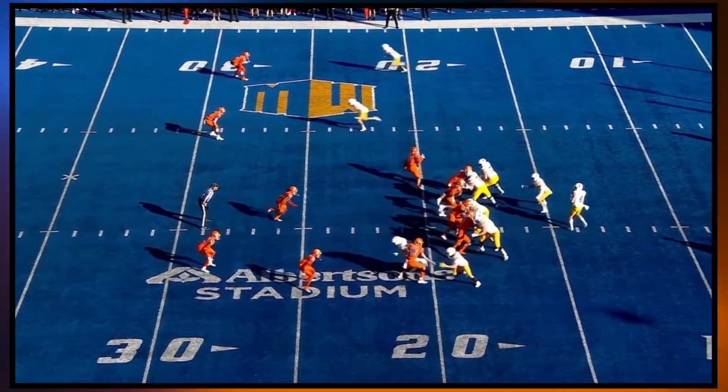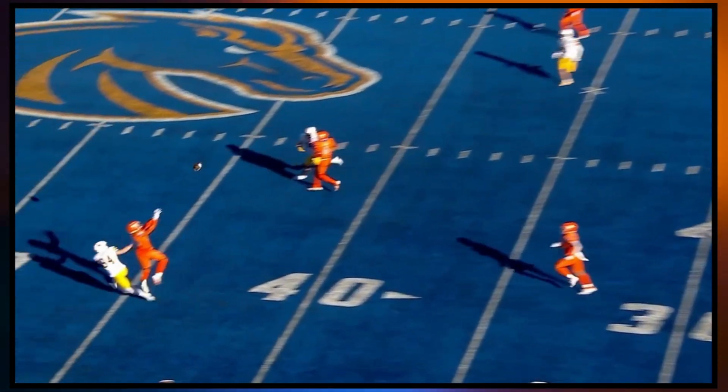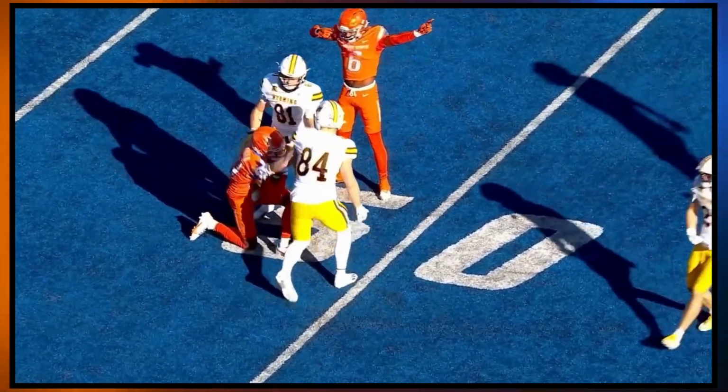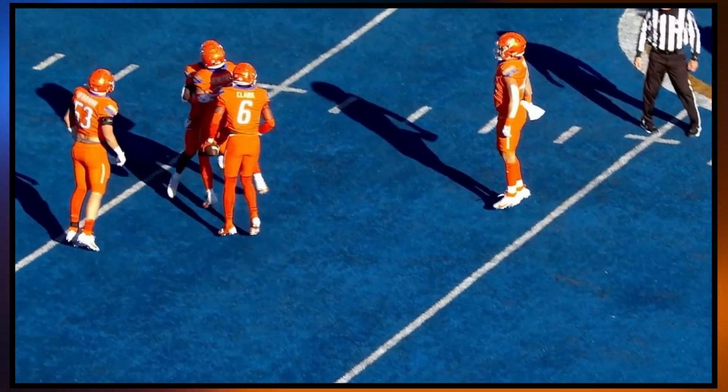Yeah, we see here Rodney Robinson coming in almost unblocked, putting major pressure on Peasley to cause him to underthrow that ball, and the true freshman came up with the interception. Ty Benefield with a great interception there for the Broncos defense, getting the takeaway.